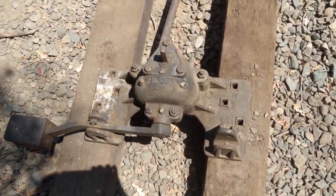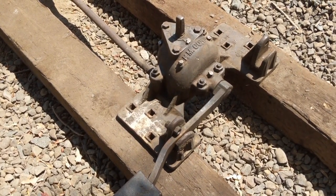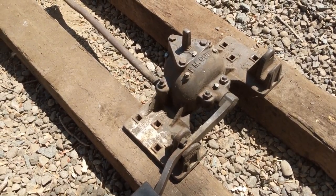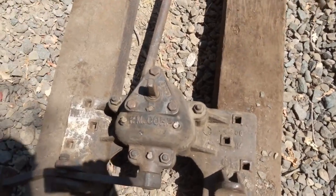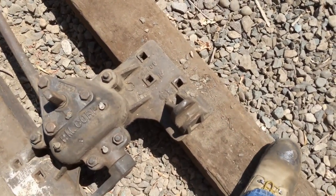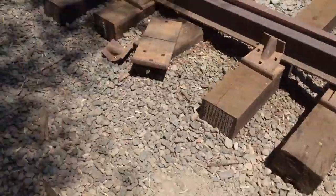This is the switch stand we are using, just a ground throw. Pettibone Mulliken Corporation made that, Chicago, USA. And it is a 4406, apparently, as it says on it. Or, yeah, 4406. No, 4409. I don't know. Yeah, 4409 as it says on the stand.